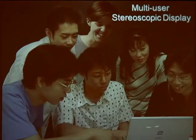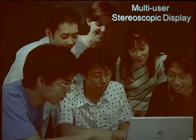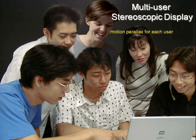At least the 3D display has to be equipped with a multiple user stereoscopic display. Suppose several users are looking at one screen, suppose this is the stereoscopic display. Here, he observes from here and he observes from this direction, so the appearance must be different from him to him. So they must observe from different directions if they observe the same object. Moreover, if he moves from here to there, the appearance must change. So, the requirement that I wanted to develop is a stereoscopic display featuring motion parallax for each user.